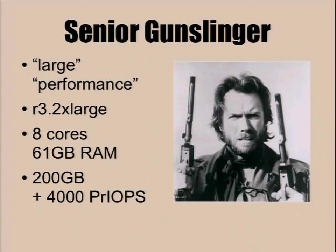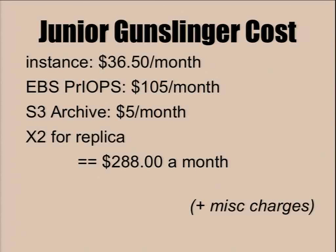Now, the larger instance that we tested, R3 double extra large, which is 8 cores and about 60 gigabytes of RAM, 200 gigabytes of storage, 4,000 provisioned IOPS for this. And that's really more of a medium size in terms of what's available, but it's our larger size for testing. And then everything else is comparable to that.